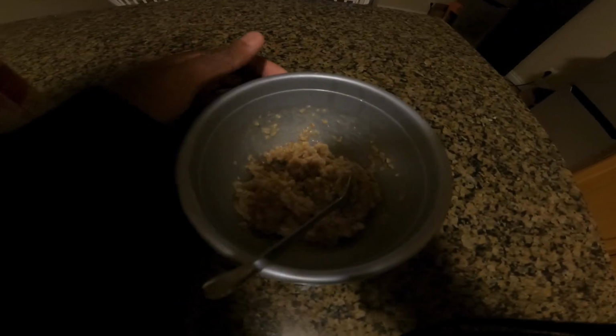What I like to do to my oatmeal is, it just looks plain in a bowl, just a little bit of oatmeal. And I like to add Jif peanut butter. A lot of people don't really like Jif peanut butter for some reason. I really like it, and it settles my stomach, so I'm not gonna mess with it. So I like to add a little bit of peanut butter inside my oatmeal and then enjoy it.